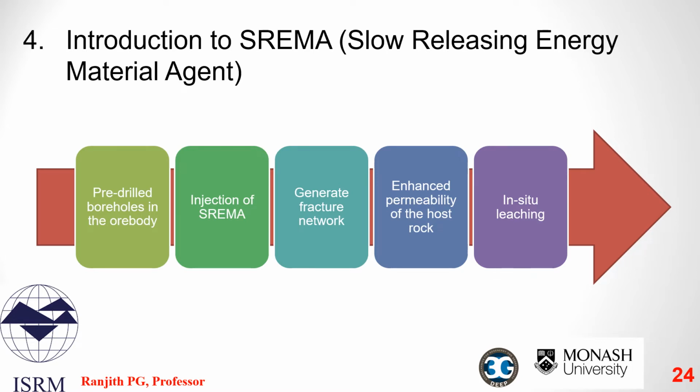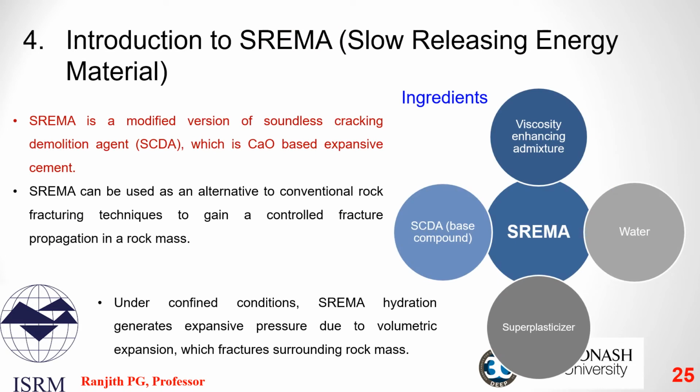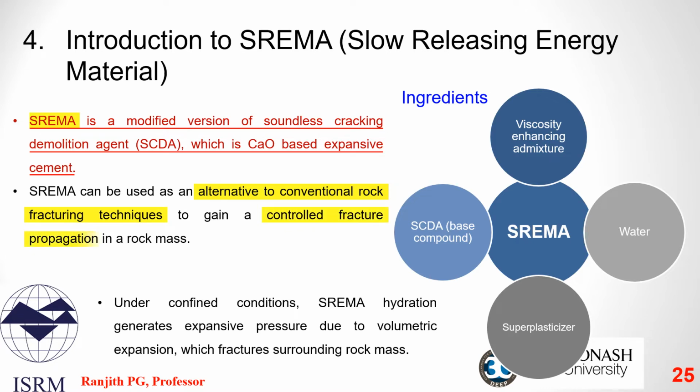The fractures in the ore body are initiated using an in-house developed non-explosive demolition agent which we call SREMA, Slow Releasing Energy Material Agent. SREMA is a modified version of soundless cracking demolition agent SCDA, which is a calcium oxide based expansive cement which expands volumetrically when mixed with water due to the formation of calcium hydroxide. SREMA can be used as a supplement to conventional rock preconditioning techniques to initiate controlled fracture propagation in a rock mass. When injected into injection wells drilled in a rock under confined conditions, SREMA hydration generates expansive pressure due to volumetric expansion, which fractures the surrounding rock mass.